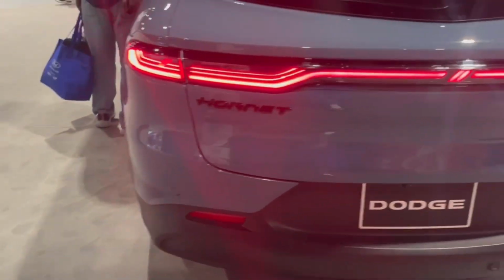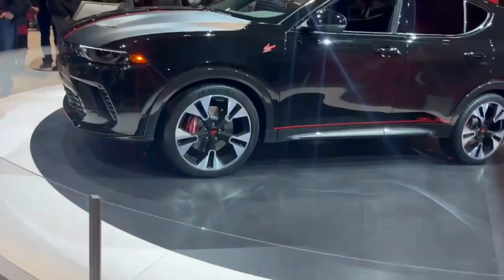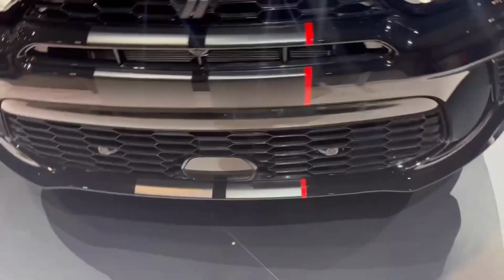I like the lights. We got another Hornet. I think that's an upgraded Hornet. I like how it's got the stripes, the black stripes with the red outline. That's cool.